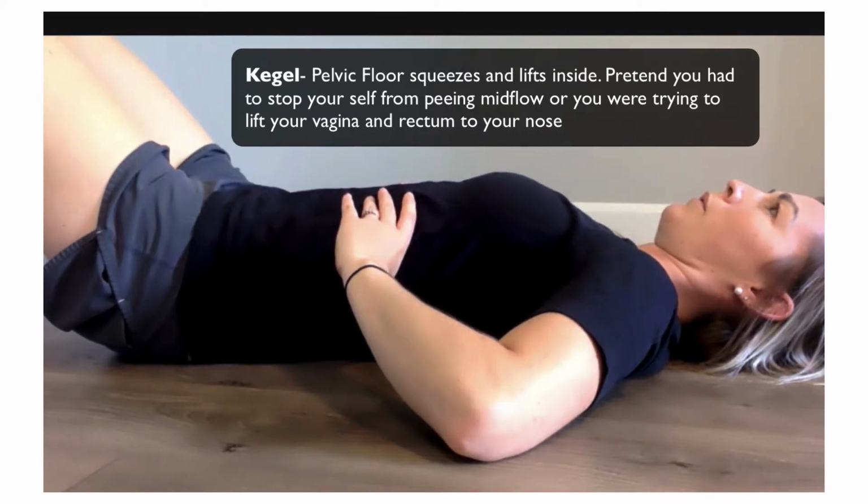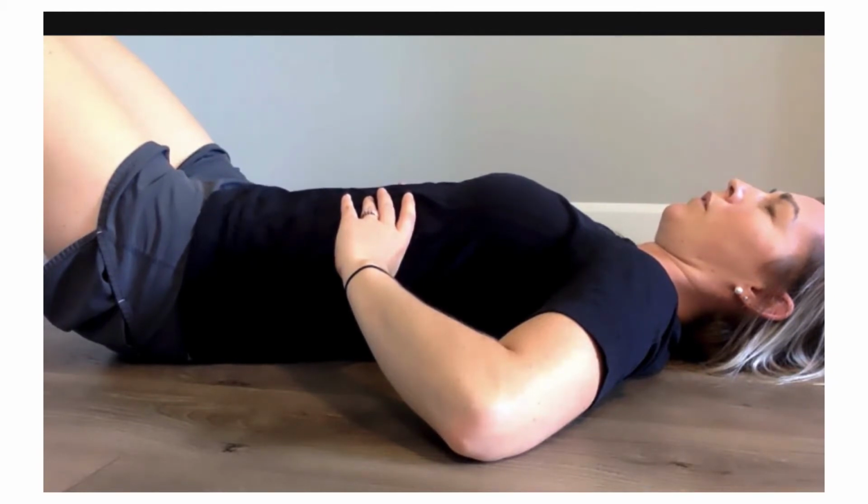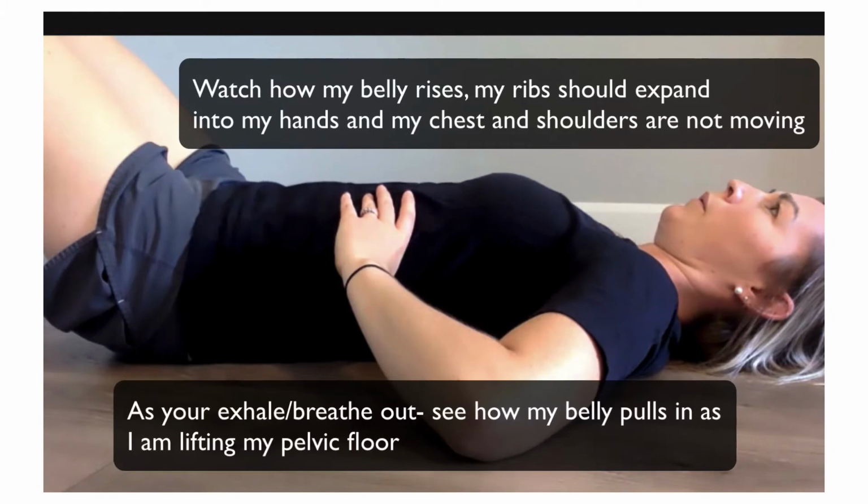So you're going to take a nice deep breath in, into your belly, into your rib cage. Exhale, lift that pelvic floor, pull that pelvic floor muscles up. Nice deep breath in. You want to have your belly, your rib cage expand. Exhale, lift that pelvic floor, lift your vagina, rectum towards your nose.